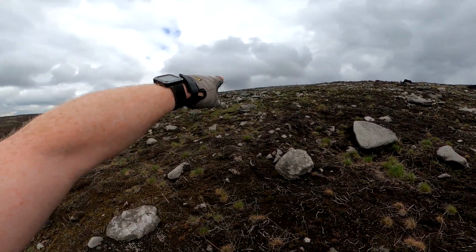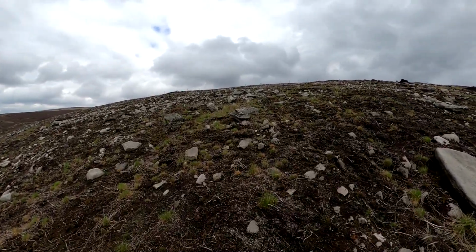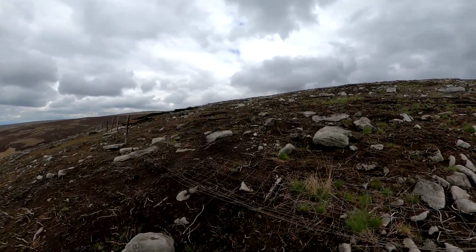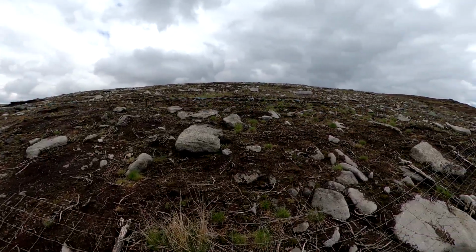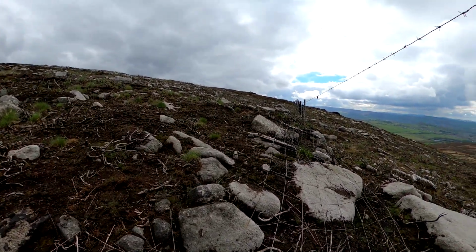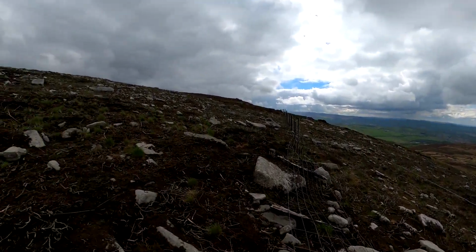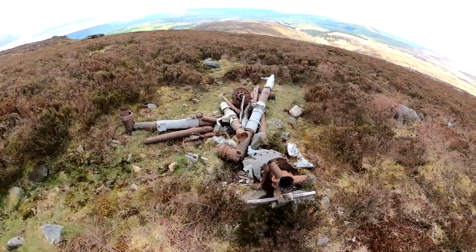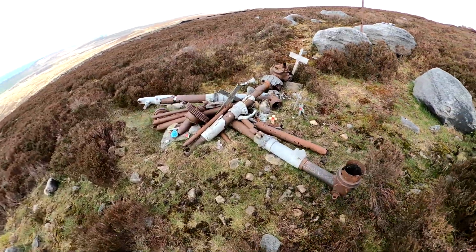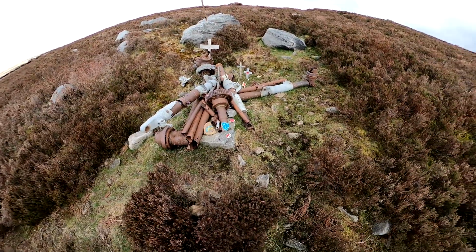I've just got to get across this fence, but it looks like there's a big section down, so that's where I'll head for. But first, get over this and under this, without snagging my bag. Right, Lancaster PA111. Painted rock wax.